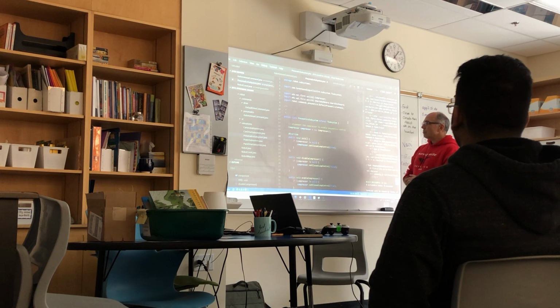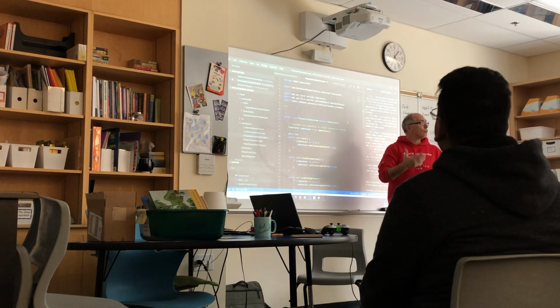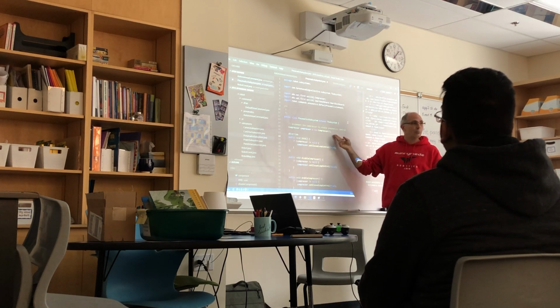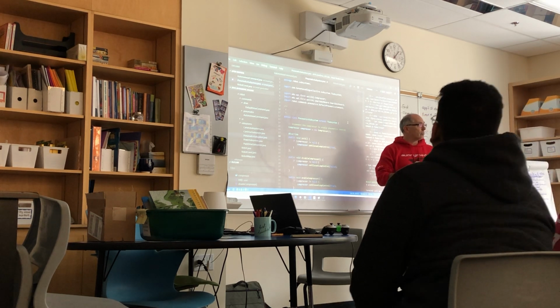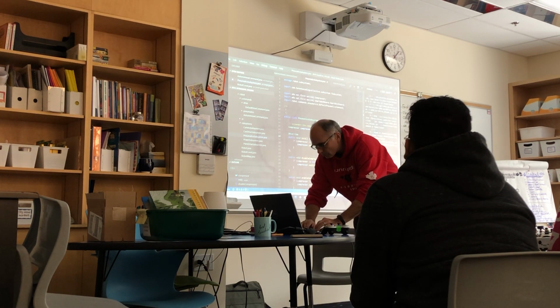Okay, so here's the beginning of a subsystem. The first thing we do in a subsystem is declare all the motors, sensors, or whatever devices we're going to use. In this case, there's a compressor object. That's the only piece of hardware in this subsystem. It's a compressor pneumatic subsystem, and there's only a compressor.